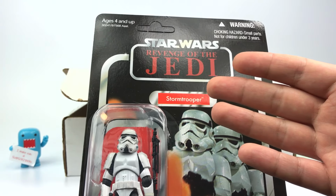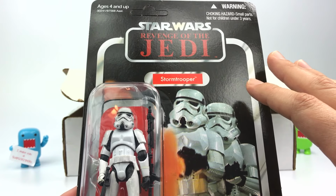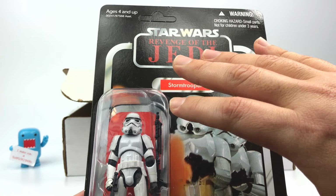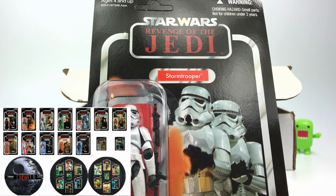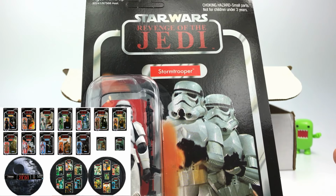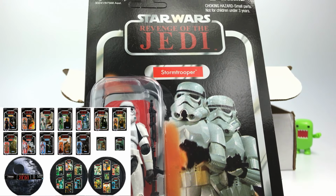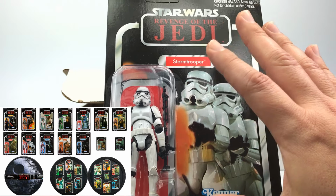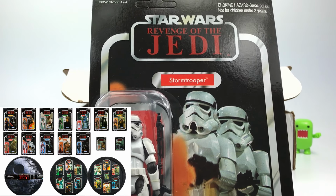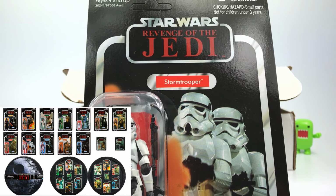So this right here was a San Diego Comic-Con exclusive back in 2011. It came in this huge Death Star number 2 kind of packaging. You had 12 figures plus 2 mini vintage collection figures, which was the mouse droid and then Salacious Crumb. They had all kinds of figures, 12 figures, all with the Revenge of the Jedi title.